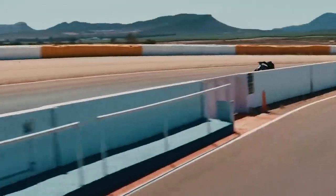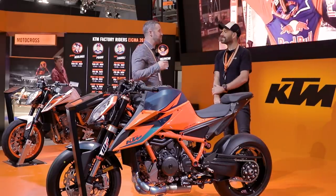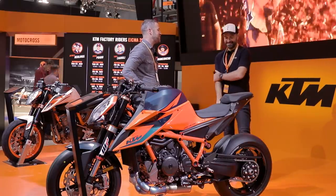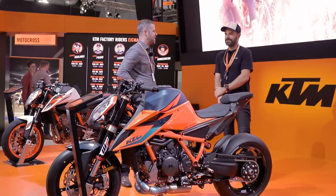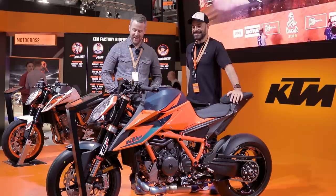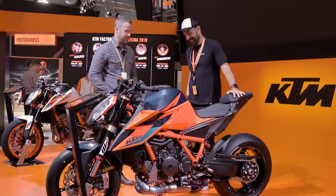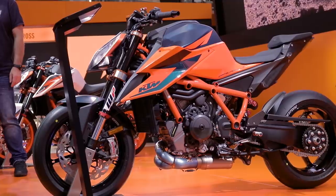Well, it's got the looks to match as well, right? We already know the SuperDuke has a massive reputation for being a hooligan bike. It's a beast. They're actually saying that the beast has got beastlier, which is similar to what they're saying about the 890 Duke R. The scalpel's just got scalpeler. So the beast has got beastlier. And everything about it screams beast. I mean, 1290 twin.